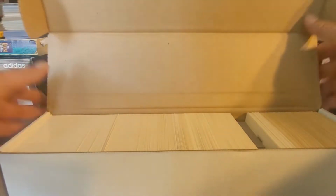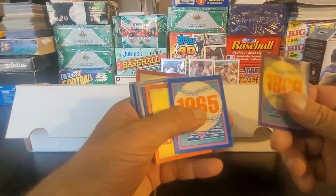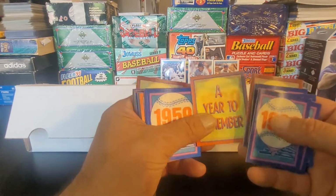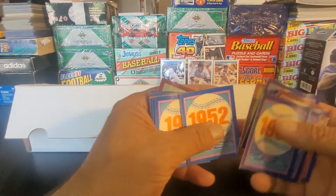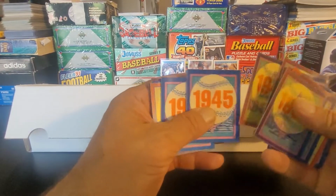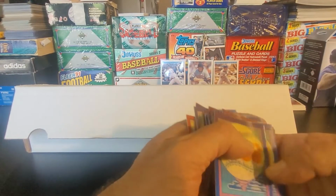Now, let's see what's inside this one. All right, that's what that one looks like. Looks like we got a bit of a divider there. Let's see what those are first. Oh, yuck. A year to remember, 66, 65, 64, 63, 62, 61. Almost a full set of these, 60, 59, 58, 57. All right, we're missing 56 and 55, 53, 52, 51, 49, so we're missing 50. See, so yeah, pretty much a full set of these. That's pretty interesting to have as a divider. Okay.